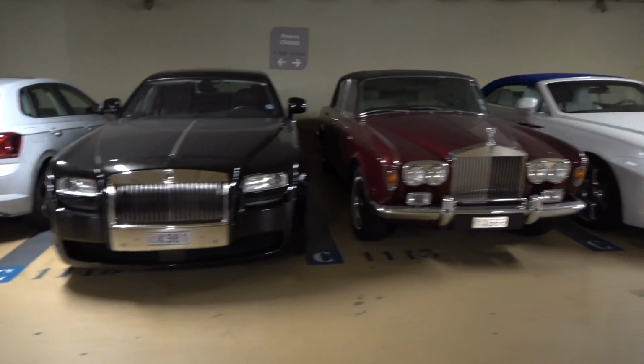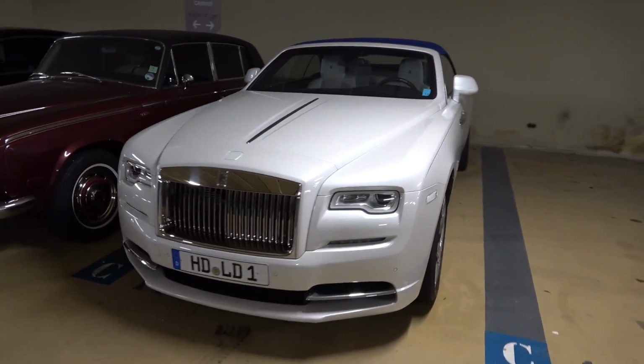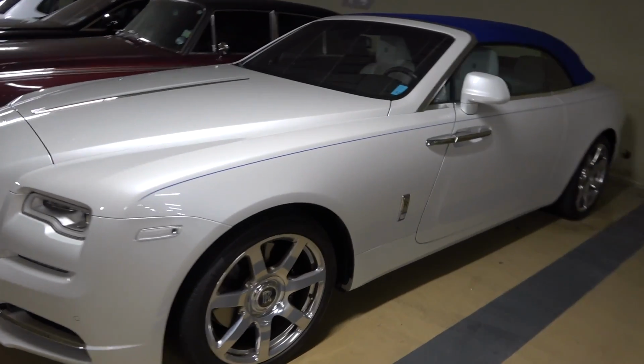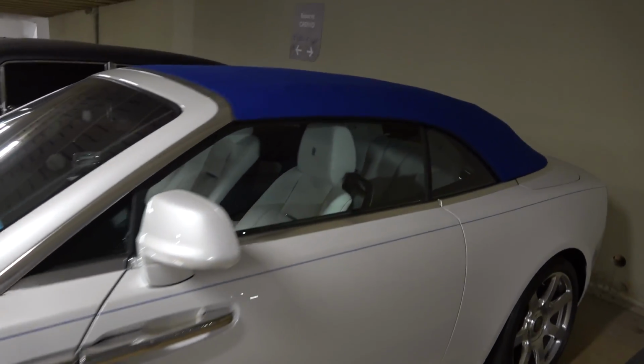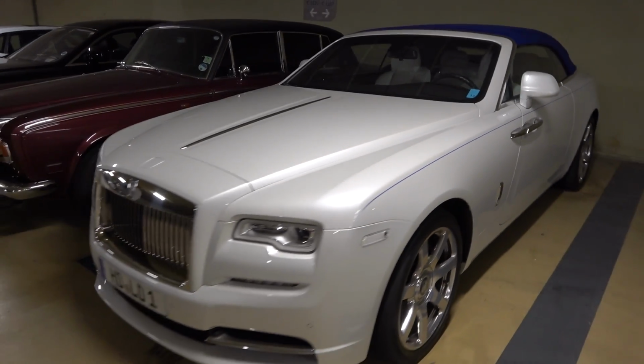We've got to take a quick look at this trio of Rolls Royces as well. This Dawn is particularly smart. I think this was a limited edition collection. The white with the blue pinstripe coach line, the blue roof and some blue accents against the very light coloured interior, which looks really, really nice.